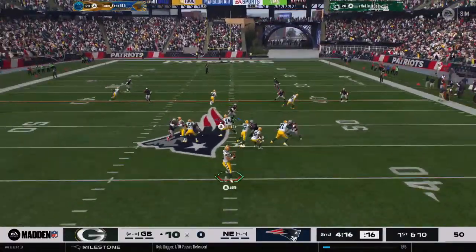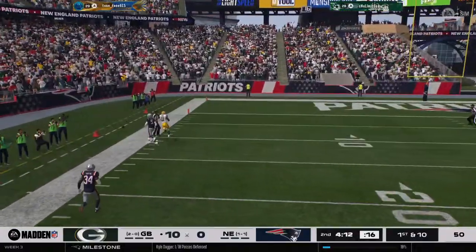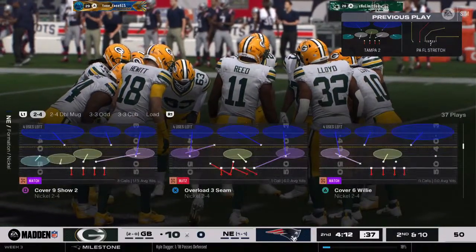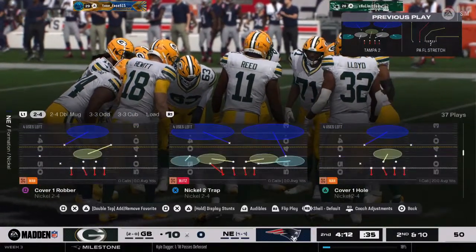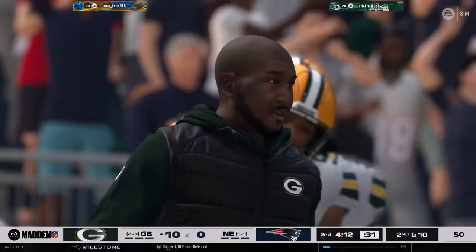From the pistol, here's Love. He fires one deep down the left sideline. And this is going to end up incomplete. He really aired it out there on first down, but just couldn't make the connection. Target that time, Jayden Reed. And that'll bring up second down.